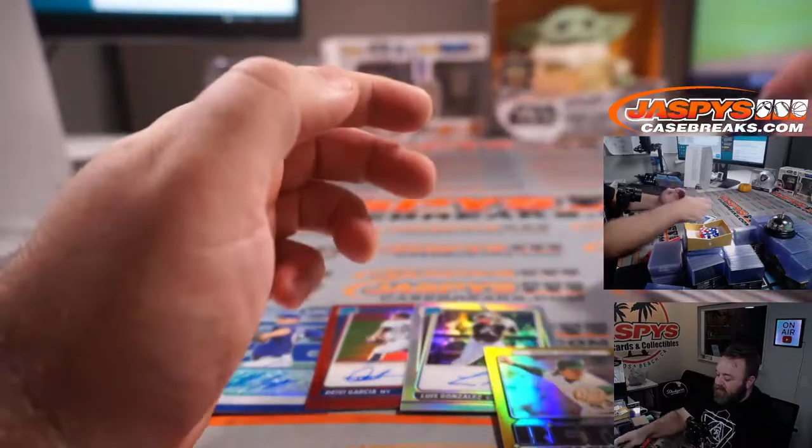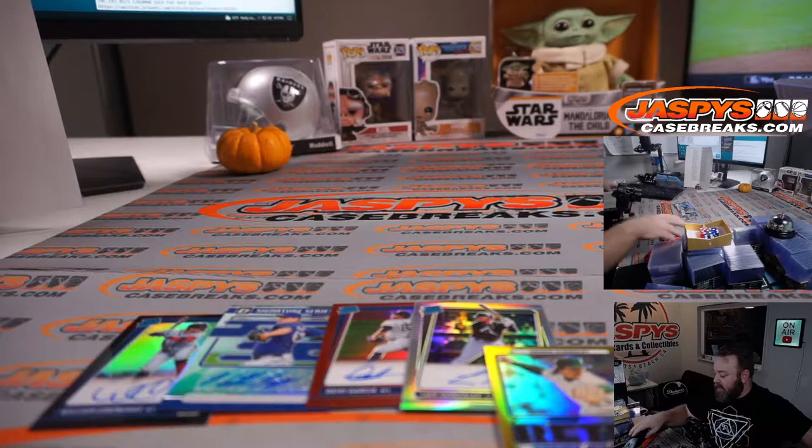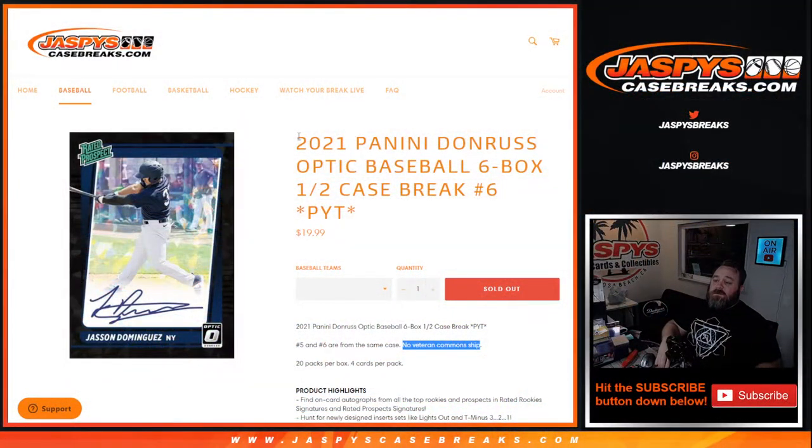That is Patrick Davis. And there you go, guys. That's the break. Some nice autos to finish it on. Overall, some nice autos in that break itself. And there you go. That was 2021 Panini Donruss Optic Baseball 6-Box Half Case Break.